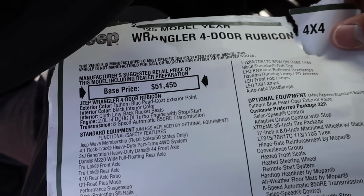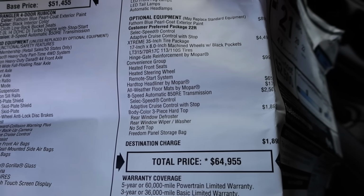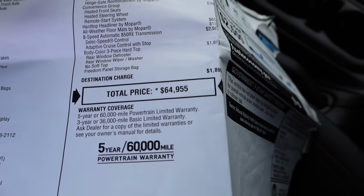Here's our window sticker. You can see the base MSRP is $51,455, but the Xtreme Recon package is about $4,500 for everything that it adds. And then that brings the total price in this particular one to $64,955.